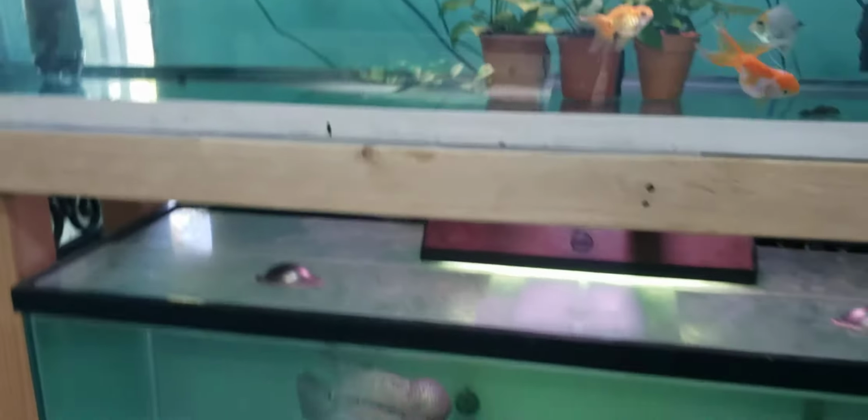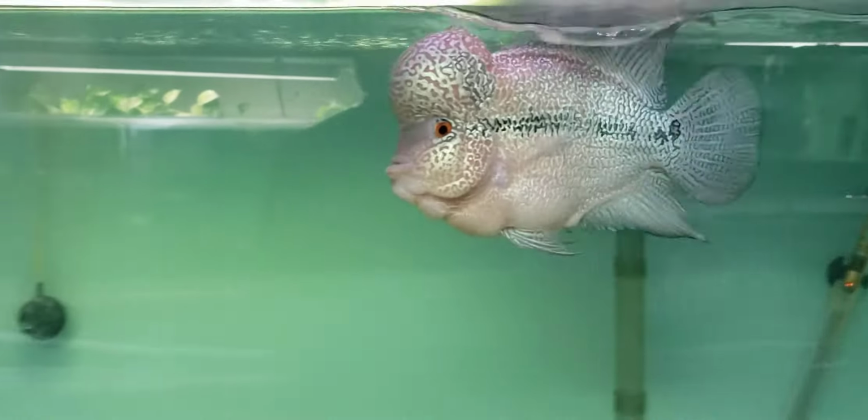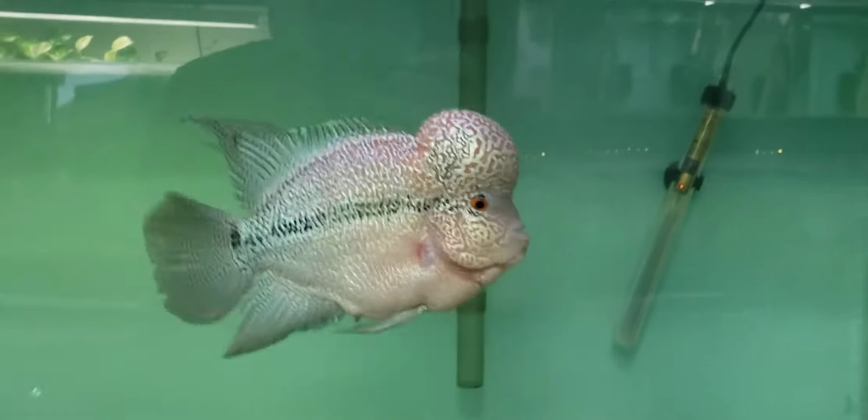He's a nice fish. And right here is what I like to call the mascot. Is my super beautiful flower horn male. We call him Brainiac. He's chilling in 110 like a villain with that forehead for days.